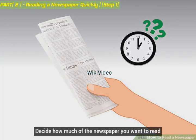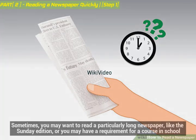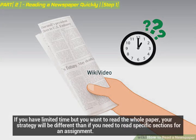Decide how much of the newspaper you want to read. Sometimes, you may want to read a particularly long newspaper, like the Sunday edition, or you may have a requirement for a course in school. If you have limited time but you want to read the whole paper, your strategy will be different than if you need to read specific sections for an assignment.